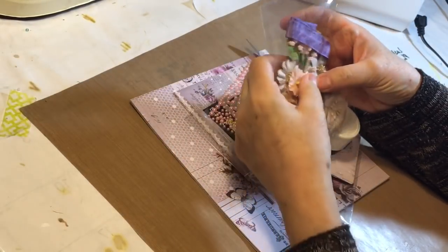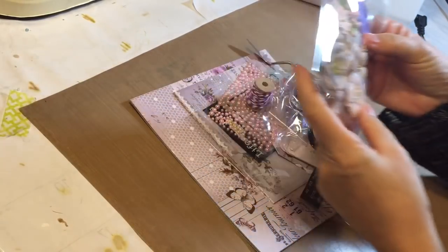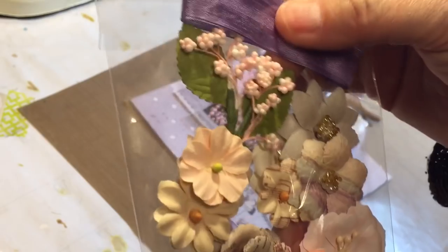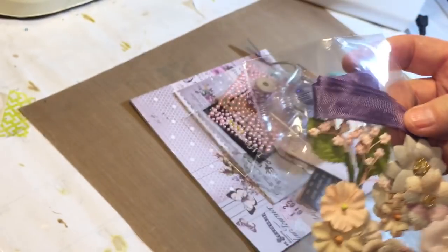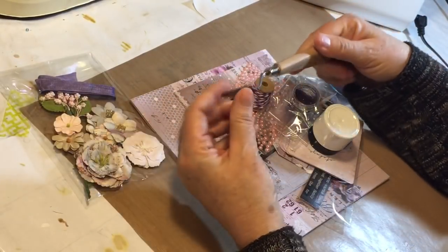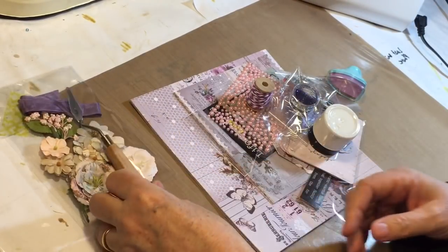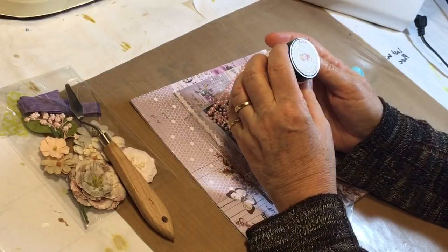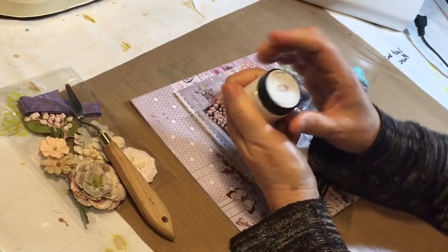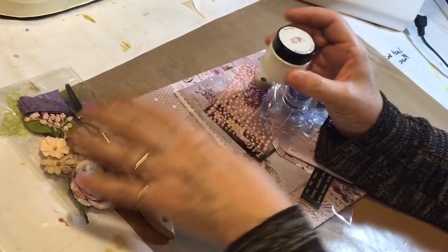Okay, isn't this fun? So she sent these flowers, which are great. They look like Prima flowers, don't they? And then some lavender seam binding. So that'll be awesome. It comes with this little palette knife. I don't have one this tiny, so I can use this for sure. And this is Prima crackle paste that she's packaged herself in a small container. So there's crackle paste in here.